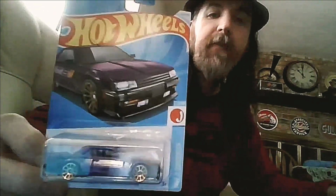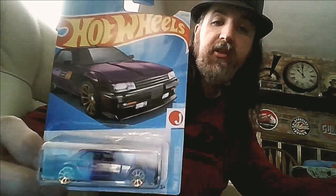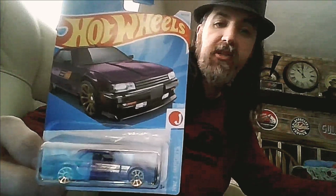Not as often as I do the diecast because, you know, cars are my big thing. But anyways, I like them. I like the other toys too. I do a lot of Star Wars reviews on Star Wars toys and stuff like that.